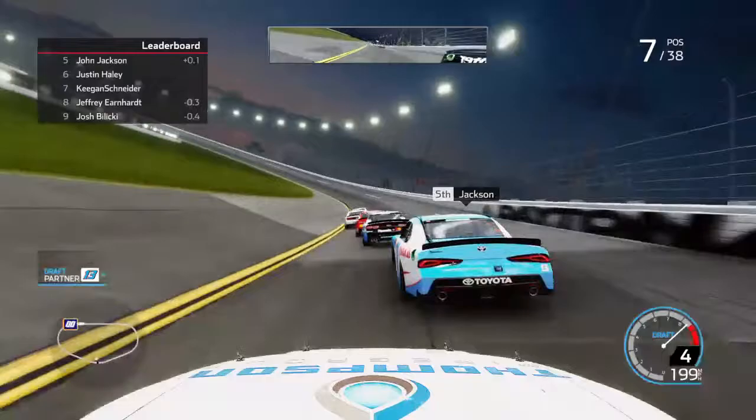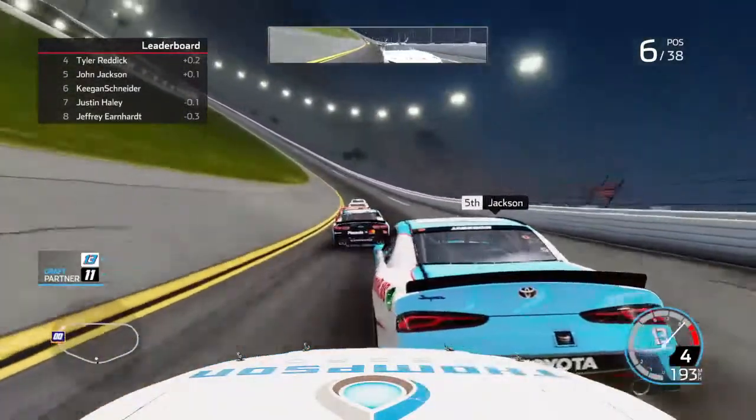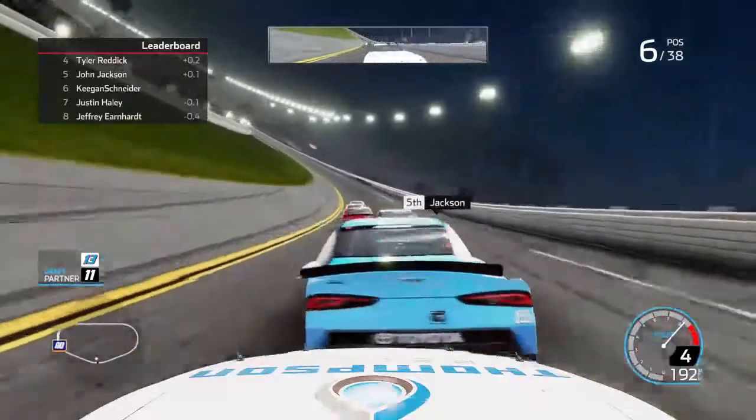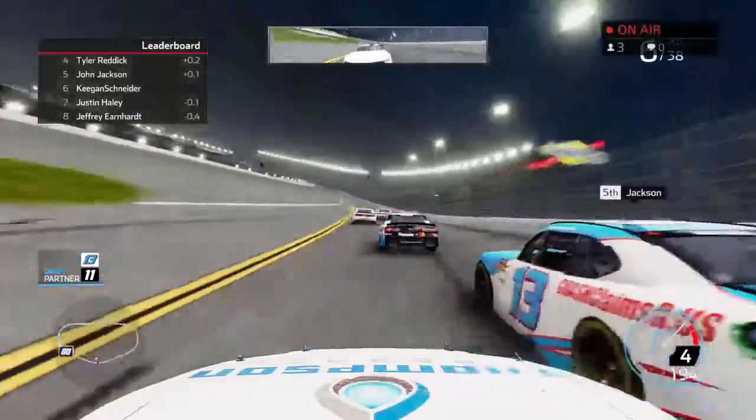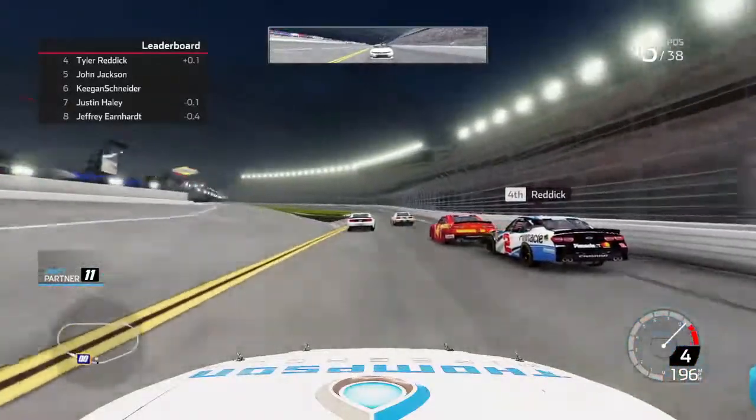We gotta make sure Briscoe doesn't win the race and retake the regular season points lead. As bad as I want to win, I do not want Briscoe to win. If you were just joining, we are in the late going of this race at Daytona.